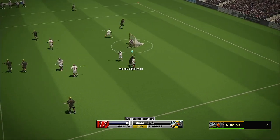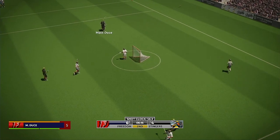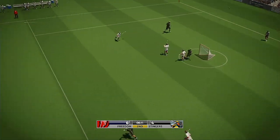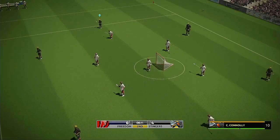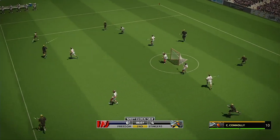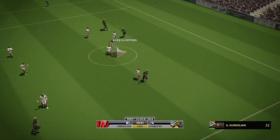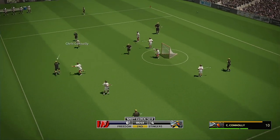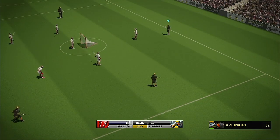Walter. The away team with a chance now. Pass goes wide at midfield. Wilson with the unforced error. Ball stop center. Ball side right. 32. Knocked loose, and they get it back. Sails wide.